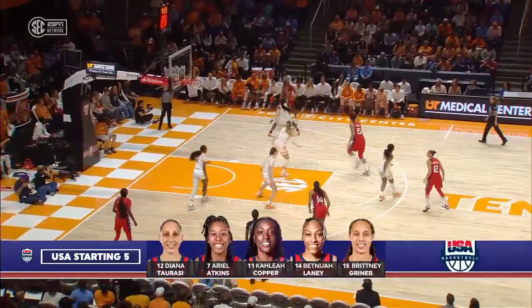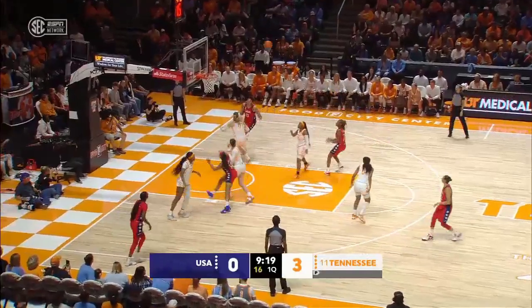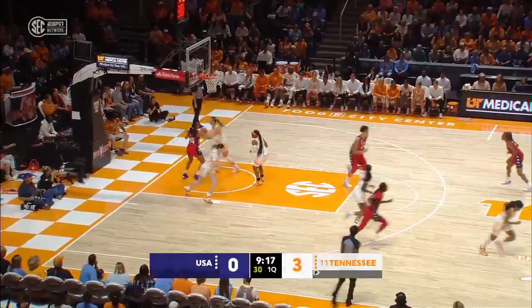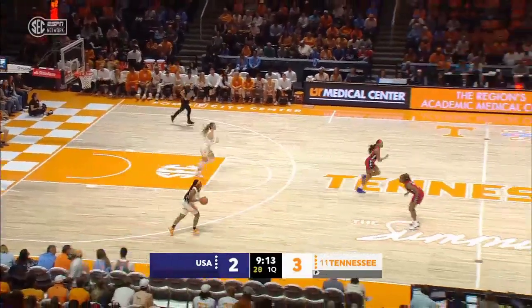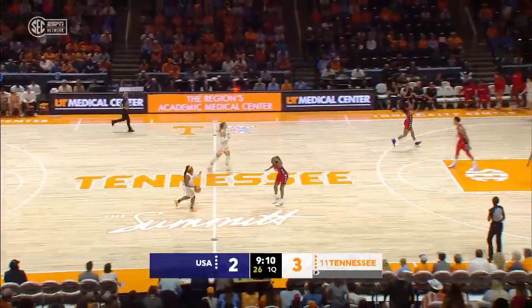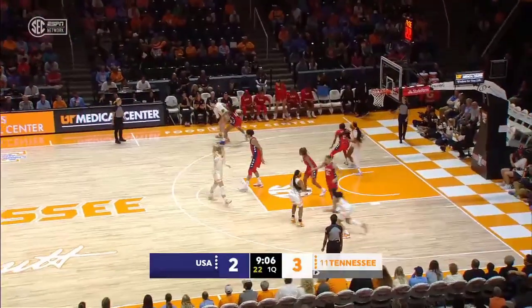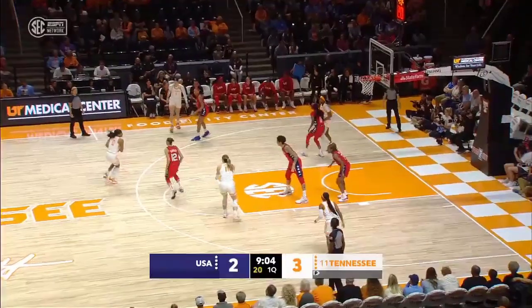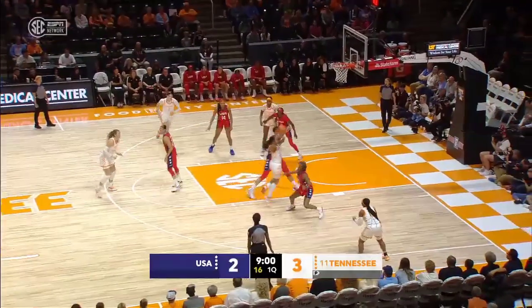Rossi, Atkins, Copper, Laney, and Griner, the starting five. Team USA will pull from a pool of 35 players to go to Paris in 2024. That officially will be referred to as Team USA. Mid-range jumper's good. It's 3-2. Good crowd on hand here tonight. Atkins buried the first points for USA Basketball.